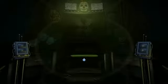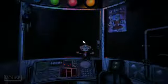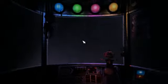Great job! In front of you is another vent shaft. Crawl through it to reach the Circus Gallery control module. Motion trigger, Circus Gallery vent. On the other side of the glass is Circus Baby's auditorium. Let's check the light and see what Baby is up to. Looks like a few of the lights are out, but we can fix that later.